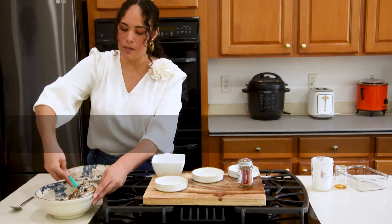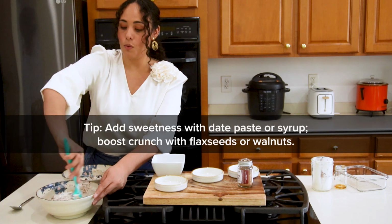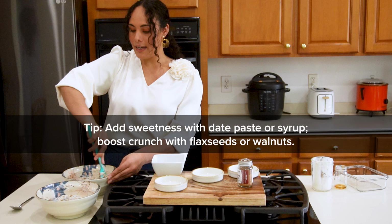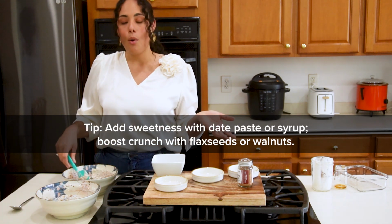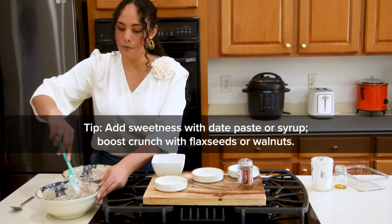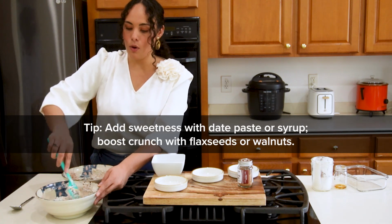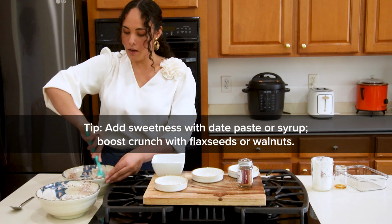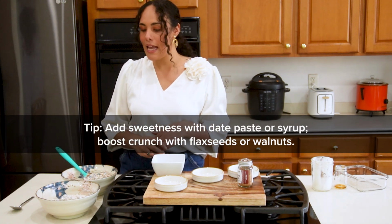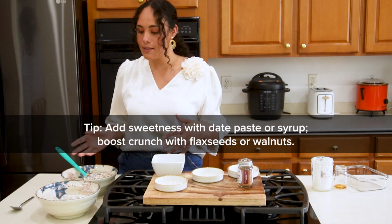And once you have this mixed, you can taste to adjust. If you'd like more crunch in your yogurt bowl, you can add in more walnuts, or you can add in more coconut flakes. If you want a bit more omega-3 power, you can add in more of the flax. And if you want it a little bit sweeter, you can always add in more maple or date paste.